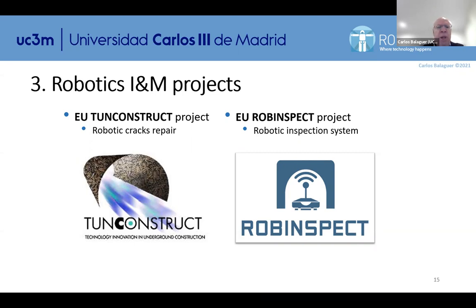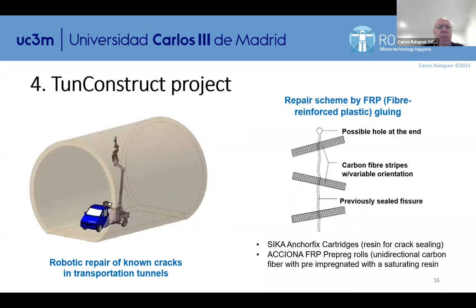I will start with the first project, EU Construct. The main idea of this project is to repair cracks. In this project, we start with manual identification of where we have the cracks, and the robotic system goes to this crack and then automatically makes a repair process. Repair on the fly this kind of crack? Well, we looked at how they do it manually. And the manual operation is very, very easy. They detect the crack and then put fiber reinforced plastic strips in the perpendicular direction of this crack.